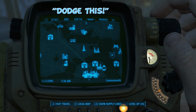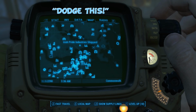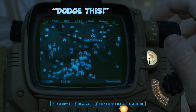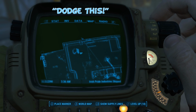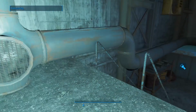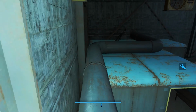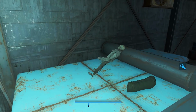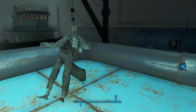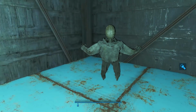The next Easter egg is located in the Irish Pride Industries shipyard, southeast of County Crossing, directly east of the Mechanist lair. It can be found on the far north rooftops inside the facility. So, you climb across these pipes and there's this skeleton frozen in a position like he just got blasted by a gun. He's flying back, about to land on this cushion, which is really a duffel bag. Kinda reminds me of The Matrix or something, you know, or that show Legion if you've seen it.